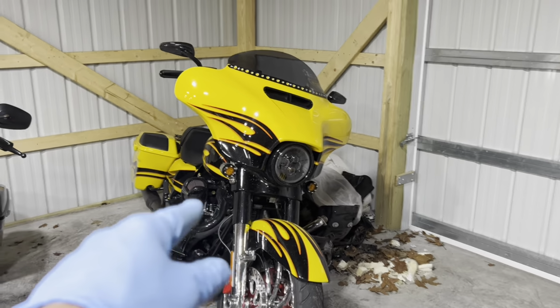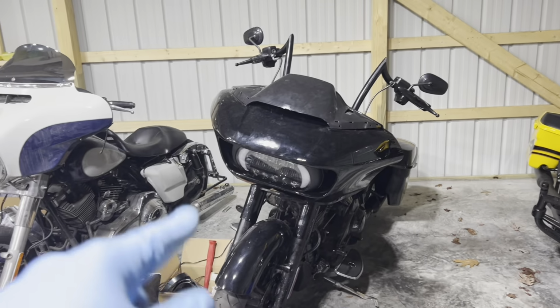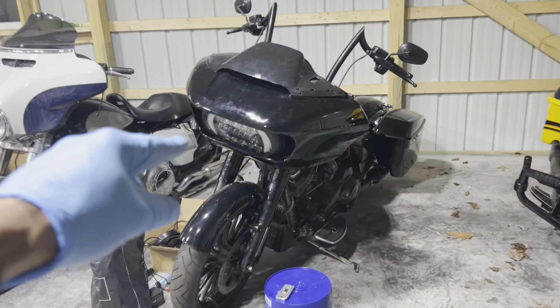We're going to get started on that when the parts start coming in. Right here, we got that 2018 Road Glide Special that's up for grabs right now.